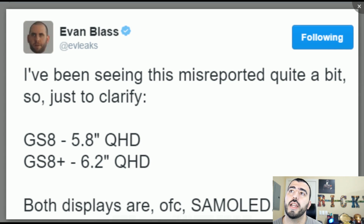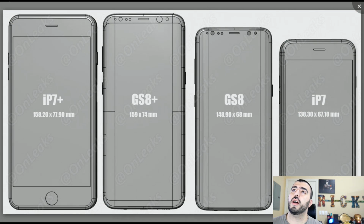All right, now keep in mind this: when we go over this size comparison, Evan Blass, another leaker, great, probably the best leaker in the industry right now, says the Galaxy S8 will be a 5.8-inch display, and the S8 Plus will be a 6.2-inch display. So keep that in mind when we're going over these different phones. So 5.8 and 6.2. All right.